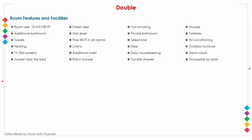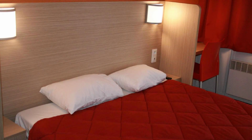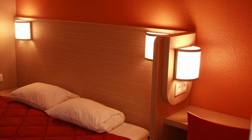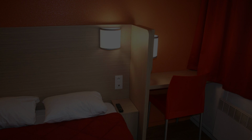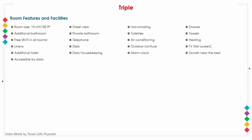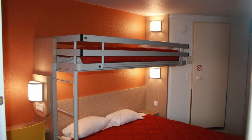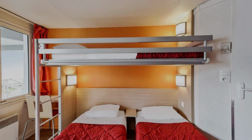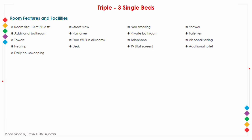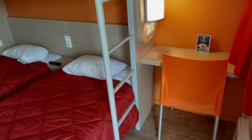Room category 1. You can see on the screen room details like view, size, bed type, room highlight, facilities, amenities and images, etc. Room category 2. Category 3.